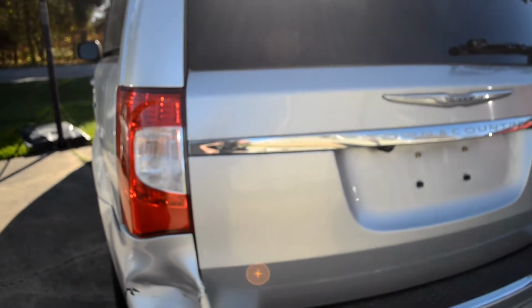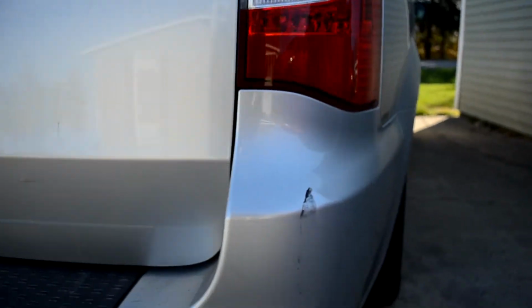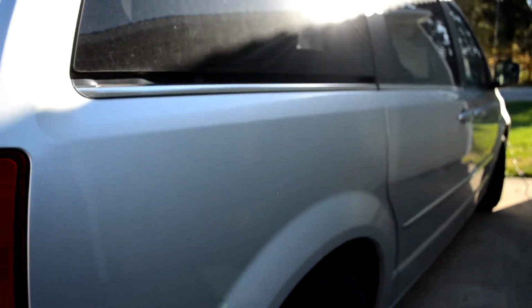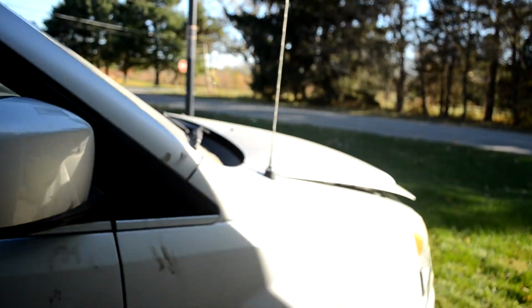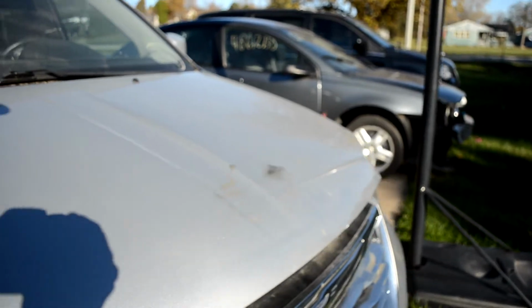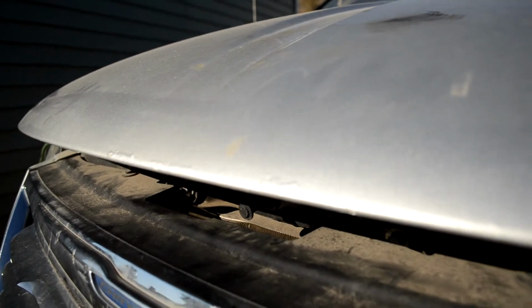Taillight's good and everything. Trunk. Little dent and scratch on this side. Ain't no big thing. It is a 2011, so not like it's a brand new van. Other than that, like I said, this thing is nice. We are getting the bumper replaced. Hood's good, grill's good. My wife's got this same van, and hers is starting to get a little bit of rust too.